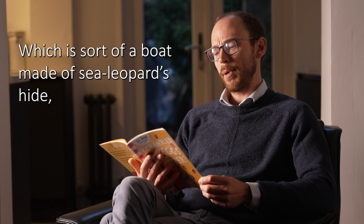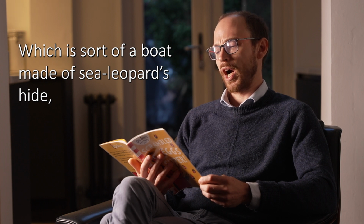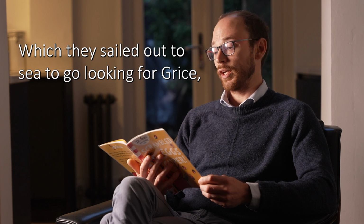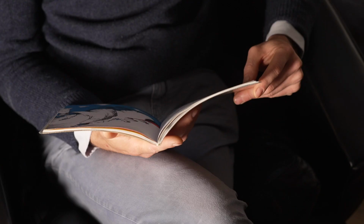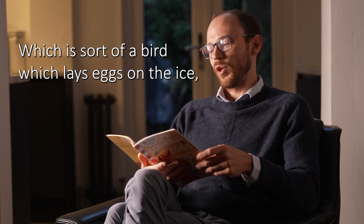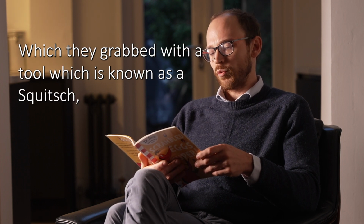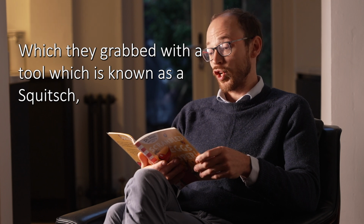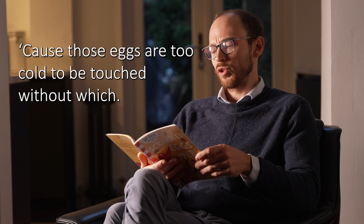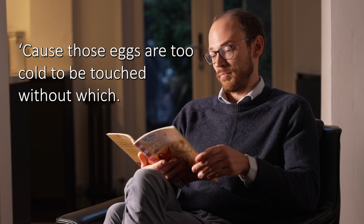And they all of them jumped in their catamarside, which is sort of a boat made of sea leopard's hide, which they sailed out to sea to go looking for grice, which is sort of a bird which lays eggs on the ice, which they grabbed with a tool which is known as a squitch, 'cause those eggs are too cold to be touched without which.